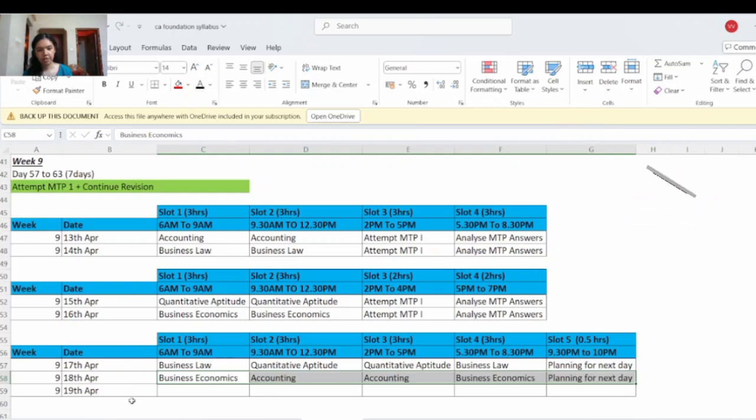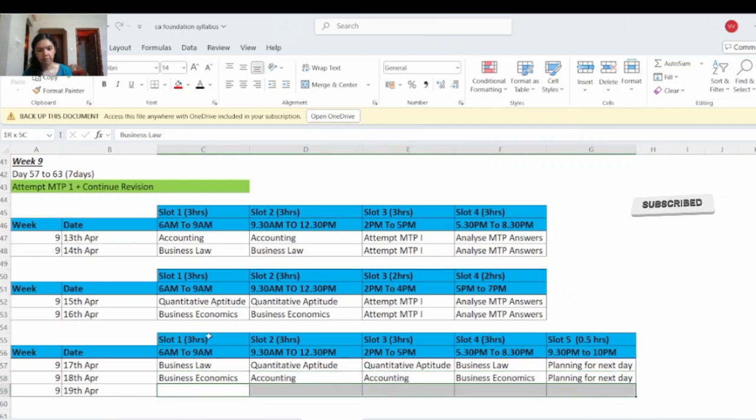Then on 18th April, you will revise business economics in slot 1 and slot 4. And then you will revise accounting in slot number 2 and slot number 3. And on all these 3 days, 17th, 18th and 19th, slot number 5 has been reserved for planning purpose.